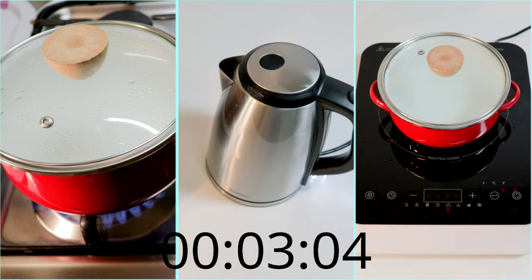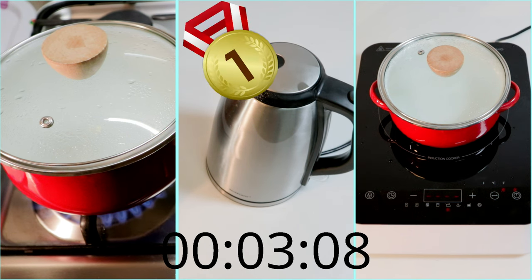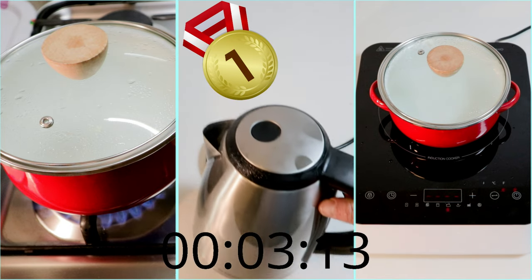In about 3 minutes and 8 seconds the electric kettle is the first to bring a liter of water to the boil.